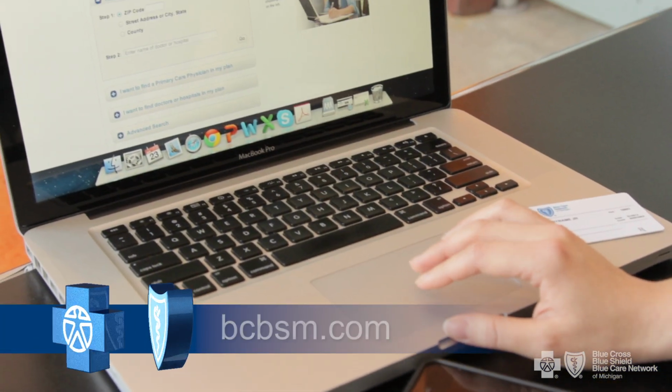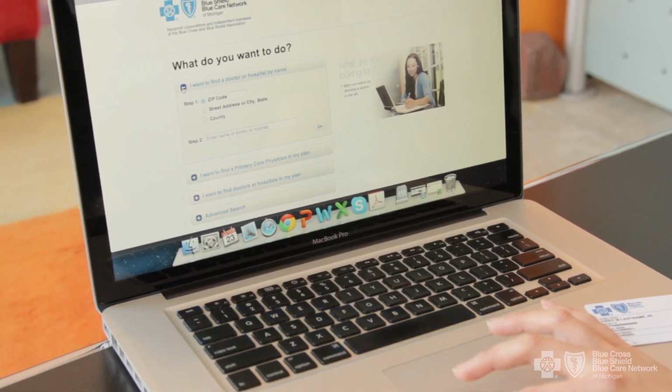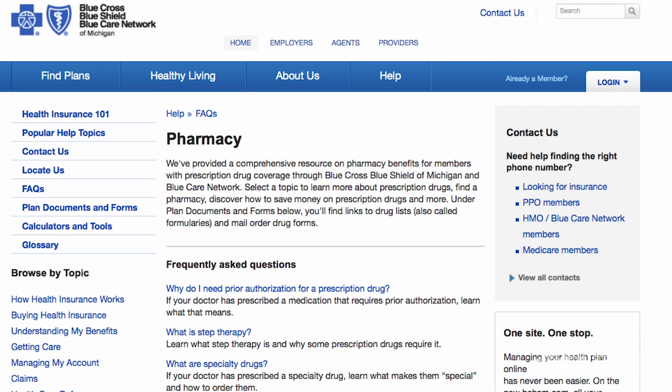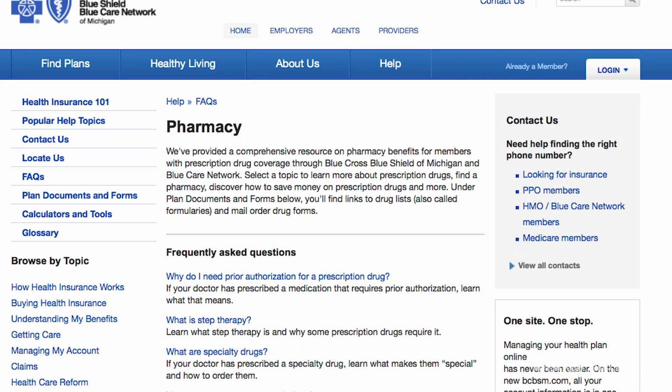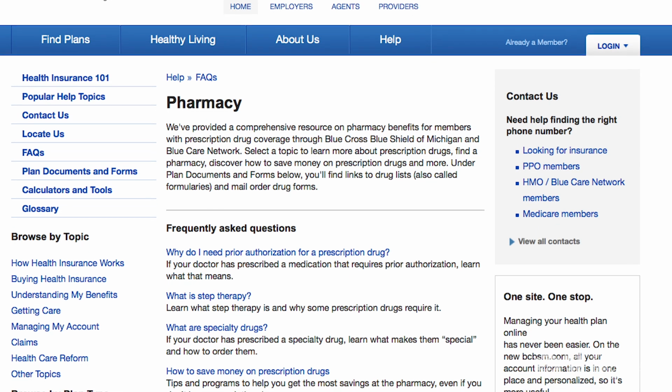You can find out whether your prescription is covered on bcbsm.com. Log into your account. Once you've signed in, you'll find a comprehensive drug list under the My Coverage tab at the top of the screen. You'll also find answers to commonly asked pharmacy questions in our online help center. Remember, you can always call our customer service team too.